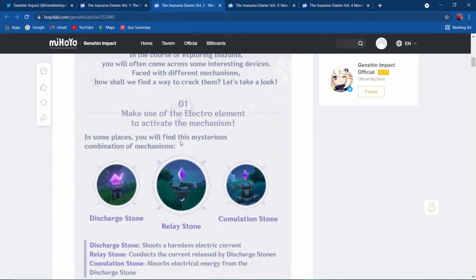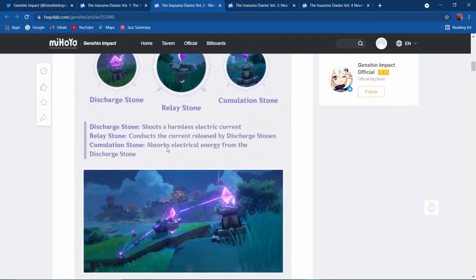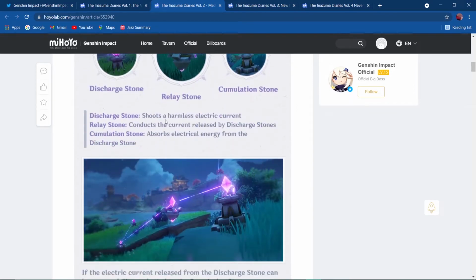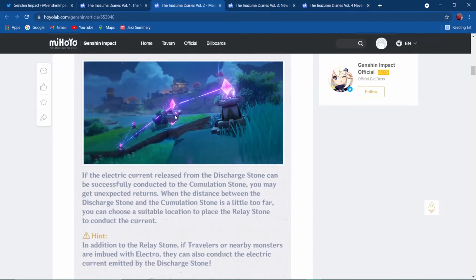In some places you'll find this mysterious combination of mechanisms: a discharge stone, a relay stone, and an accumulation stone. Discharge stones shoot a harmless electric current. Relay stones conduct the current released by the discharge stones, and accumulation stones absorb the electrical energy from the discharge stone. Very complicated, but oh well.